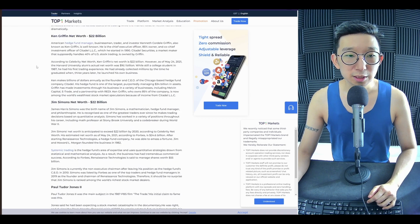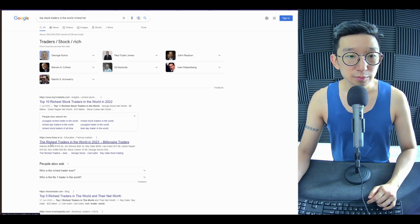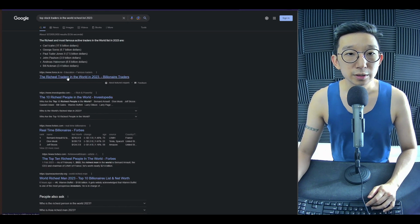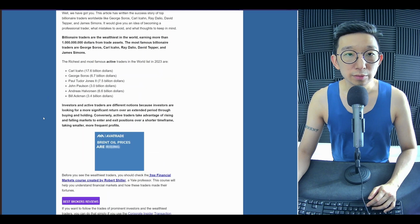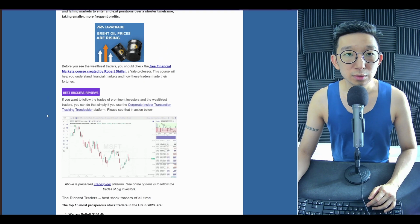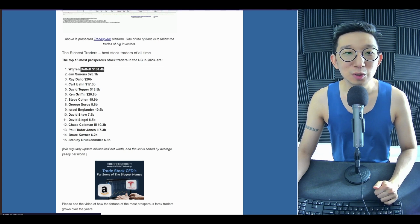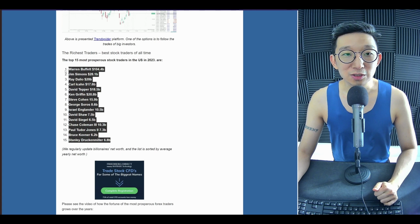David Tepper, okay, Tepper is also another. The 50 most prosperous stock traders in the US, number 1 is Warren Buffett, right? And so yeah, these are people that you want to listen to when they talk, right?